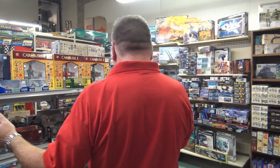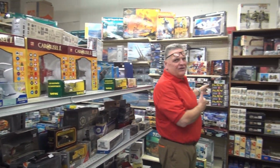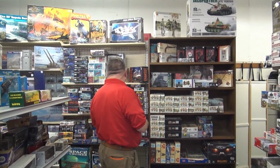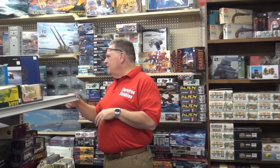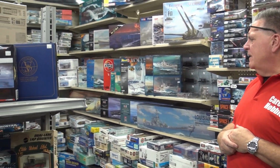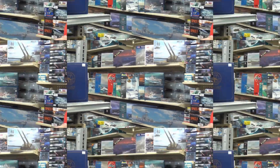We have more die-cast. Every good hobby shop needs science fiction. So we also do carry science fiction, and we carry ships, and the section that also contains a lot of the big rigs and things like that. So very popular areas of modeling still.